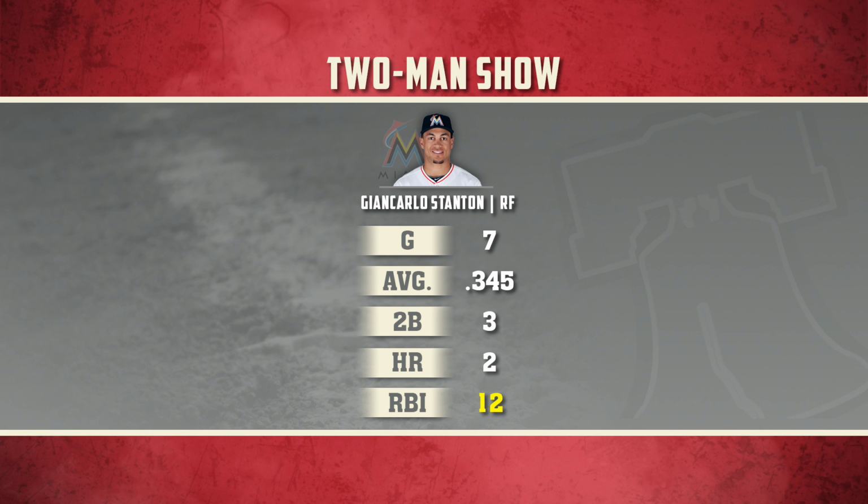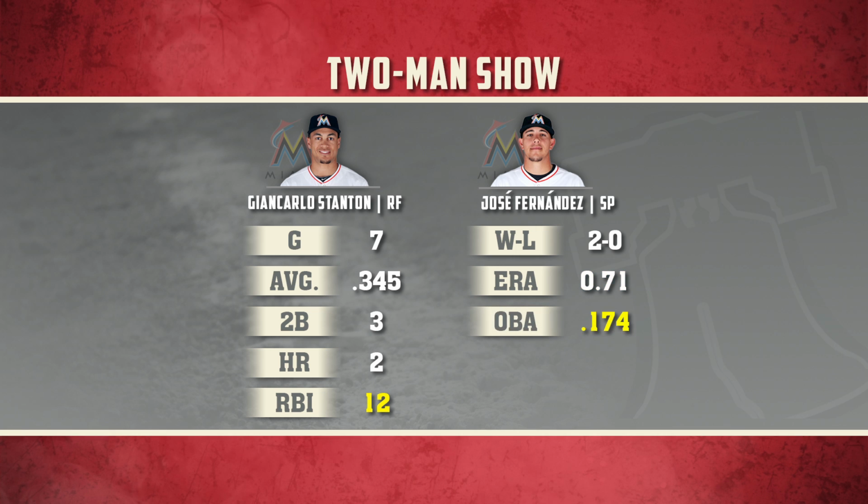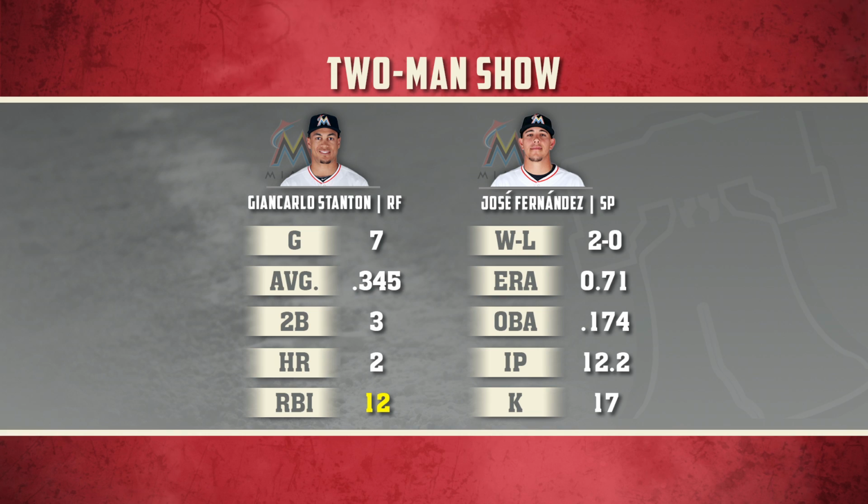And Jose Fernandez, I mean, there's probably not a better offensive pitching 1-2 punch in all of baseball in terms of youth, cost effectiveness, and just raw talent. Jose Fernandez is already at 2-0, 0.71 ERA. Opponents hitting .174, looks poised to win a Cy Young this year. Giancarlo Stanton one of these years is going to win a home run title.